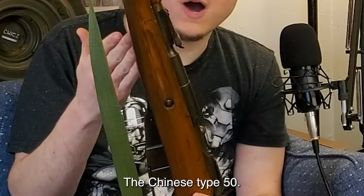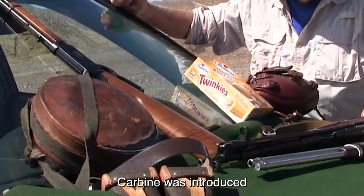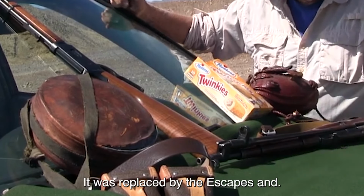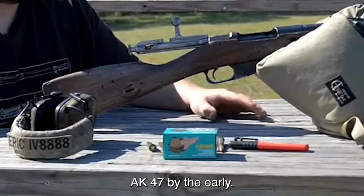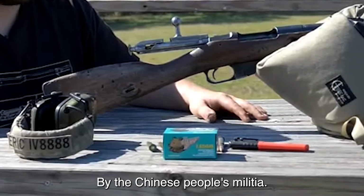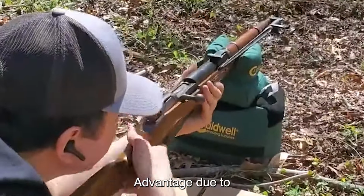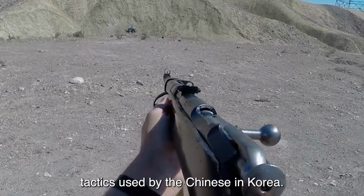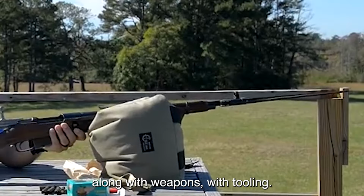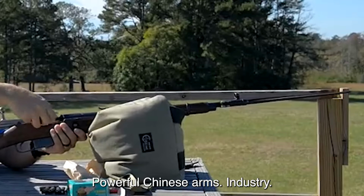Number 3. Chinese Type 53, $400. The Chinese Type 53 rifle, a license-built version of the Soviet M1944 Mosin-Nagant carbine, was introduced for the People's Liberation Army in 1953. It was replaced by the SKS and AK-47 by the early 1960s and was used for 20 years by the Chinese People's Militia. The Type 53 was considered a significant advantage due to the human wave tactics used by the Chinese in Korea. The production of the Type 53, along with weapons with tooling captured from the nationalist Chinese, marked the beginning of today's powerful Chinese arms industry.